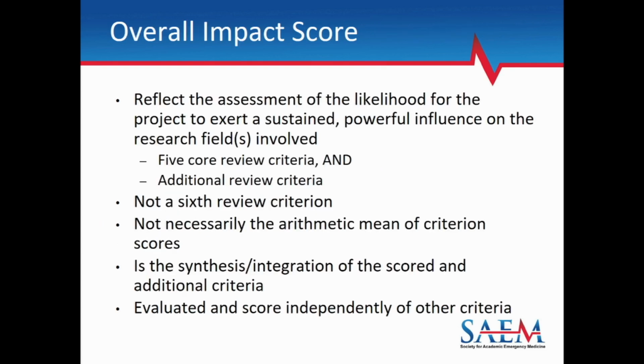So overall impact score. This overall impact score reflects the likelihood for the project to exert a sustained, powerful influence on the research field involved. So it involves the 5 core review criteria I had discussed earlier, plus additional criteria reviewed. This is not a 6th review criterion. And just so you guys know, they don't go and average. We don't average investigator score, significance, and approach. No, this is all together its own score, all right? So based on how much we like your study.